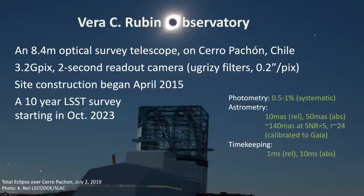Okay, so one slide about Vera Rubin Observatory. It's an 8.4 meter optical survey telescope in Cerro Pachón, Chile, that's currently being constructed. It's going to have a huge 3.2 gigapixel camera, 2-second readout. We'll be able to scan essentially the entire sky once every 3 days. Site construction began in 2015, so almost 6 years ago, and the 10-year LSST survey should be starting in October 2023.